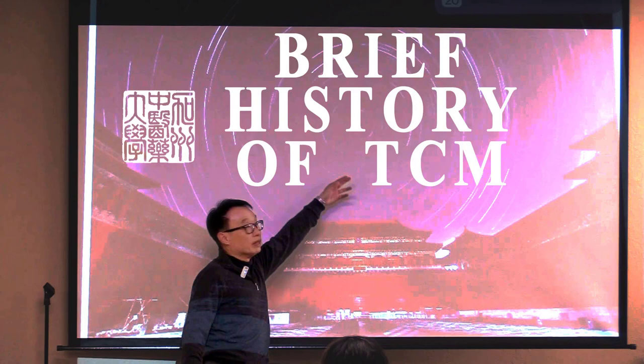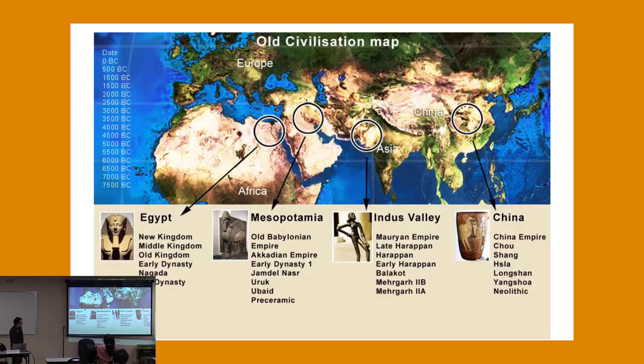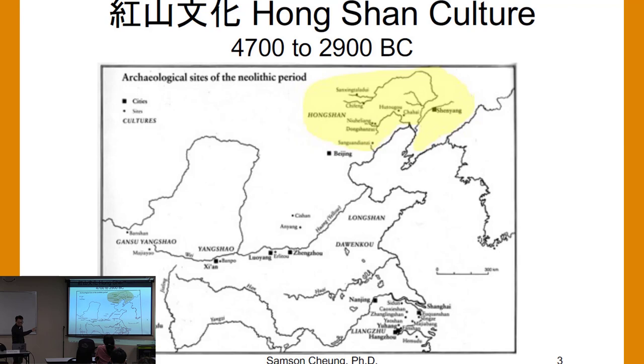And then you can see from this side, even in China, there are various pockets of civilization. For example, this is the Hongshan Wenhua, about 4,500 before Christ, so 6,000 years ago. And this is the Yellow River, and then this is Beijing, okay? That is the Hongshan Wenhua civilization.